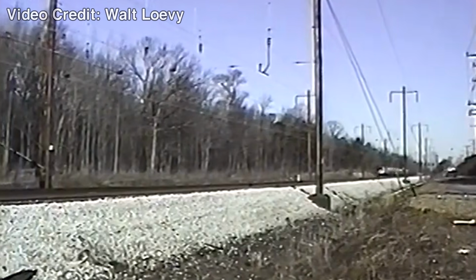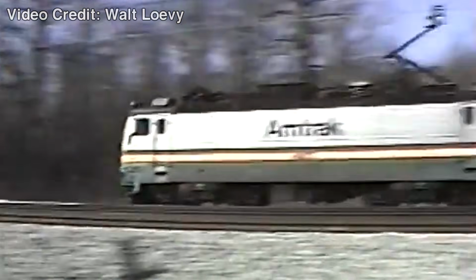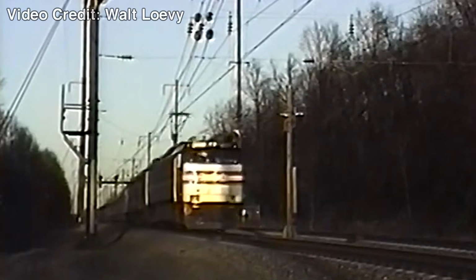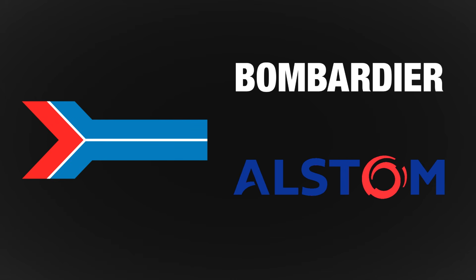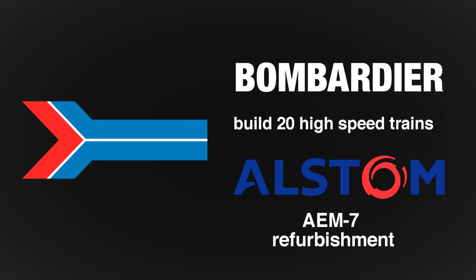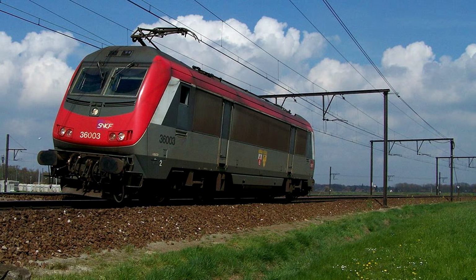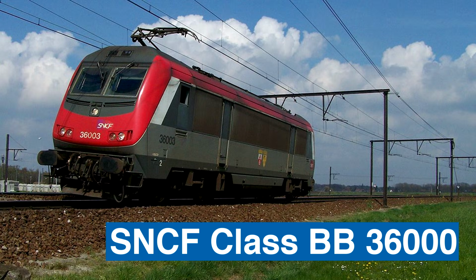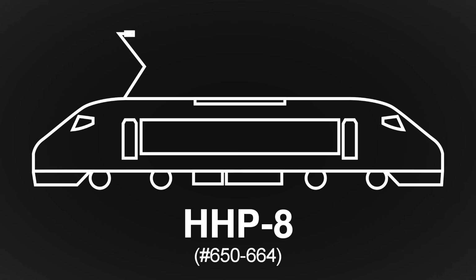As part of this modernization plan, 29 of the reliable AEM-7s were slated for refurbishment, and the fickle, heavyweight E60s were to be retired. In order to fill in for these gaps, Amtrak asked Bombardier and Alstom to not only refurbish the AEM-7s and build their new high-speed trains, but also 15 new electric locomotives. Reusing electrical drive tech from Alstom's SNCF class BB36000, these new dual-cab units were known as the HHP-8.